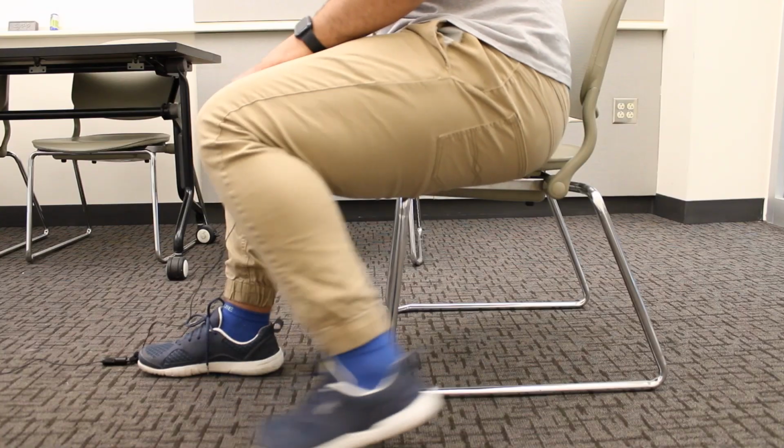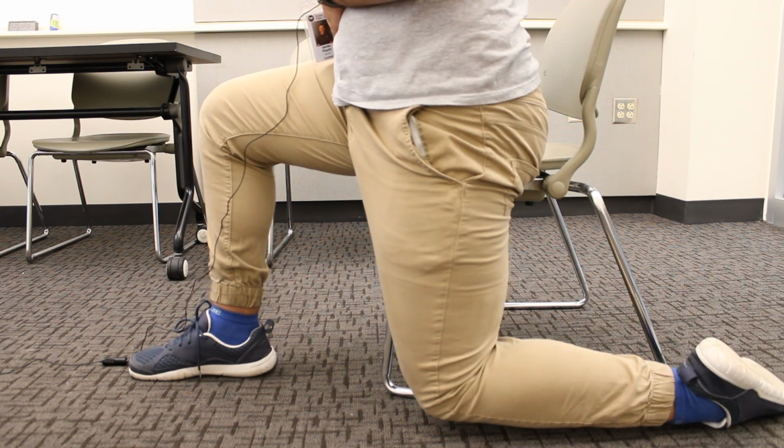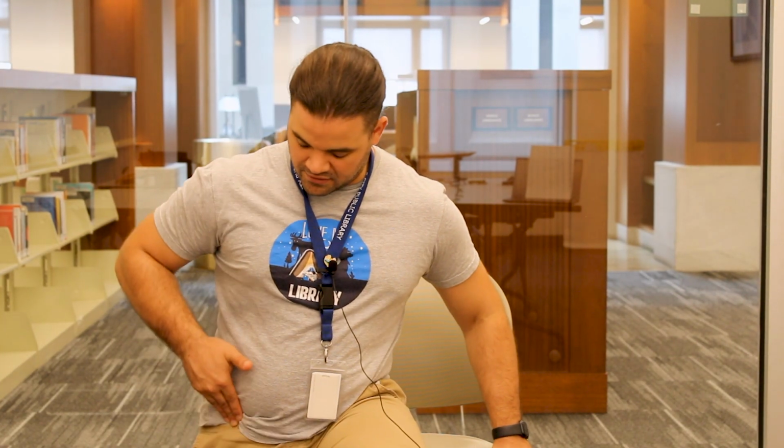Okay, so what we're going to do is slide over to one side of our chair with our glute still on the chair, and we're going to drop our knee back into a lunge position like this. Right, so we're still supported, we're tight. We should feel that stretch all the way from our hip flexors down through our quads. Hold that for 10 to 30 seconds.